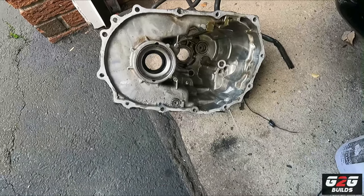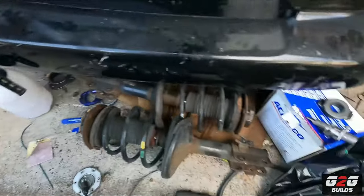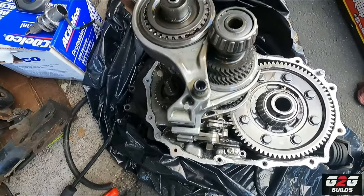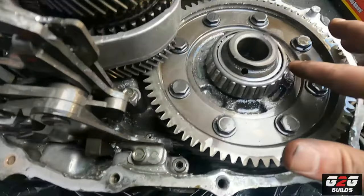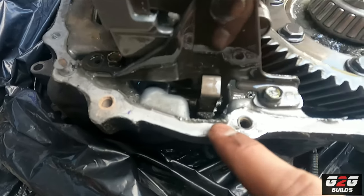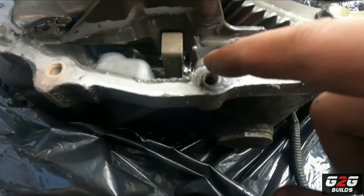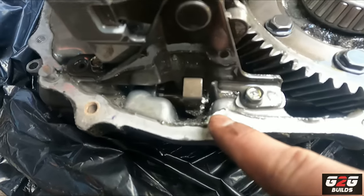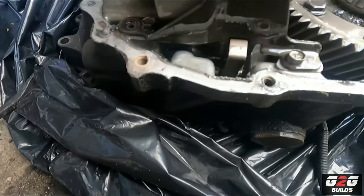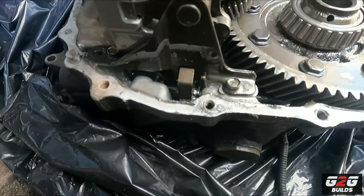So successfully I got the casing out. I actually didn't have a C-clamp on the top, didn't have anything here, everything looks good, and it has a lot of metal shavings everywhere. But I think I found my issue. See that there, right there? I think that's my issue right there. I don't think that's supposed to be like that. I honestly don't think so. It could be wrong, but.